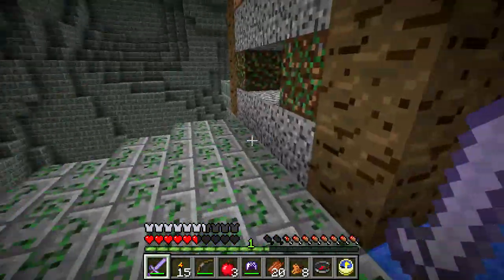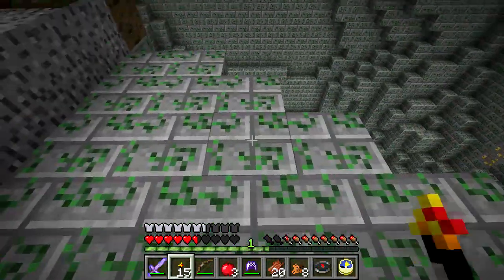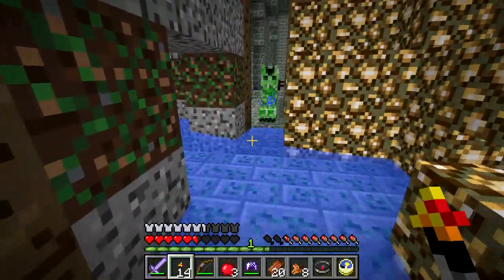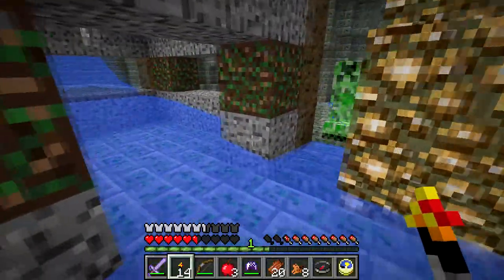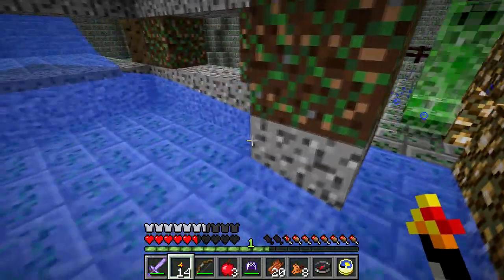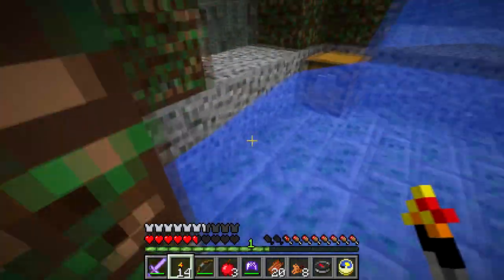Okay, so... I've made a bit of a blockade, and I've put some light sources down through the glowstone, which is great. There's you. Okay, there's you. I don't want to get too close. I want to try and get inside this house and get whatever's in this damn chest if I can get through.